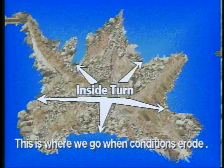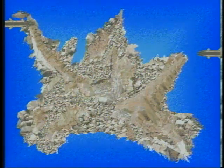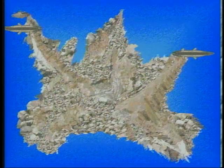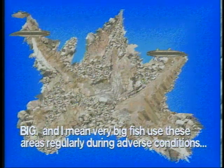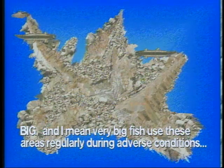How about those inside turns? Well, this is where we go when the conditions erode. You know, on the backside of a 3-day cold front, you get the picture. This is in fact the best, or at least the first area I will seek out when I am forced to catch fish for the show and the weather conditions simply will not allow me the pleasure of fishing where and how I'd like. You can also be assured big, and I mean very big fish, use these areas regularly during adverse conditions. You can mark my words on it.